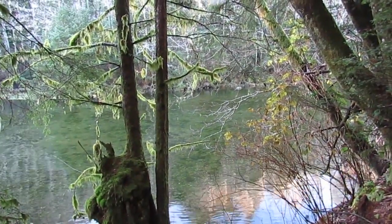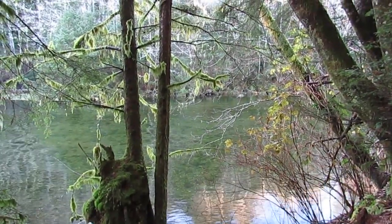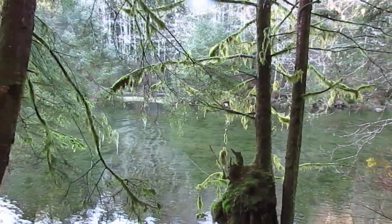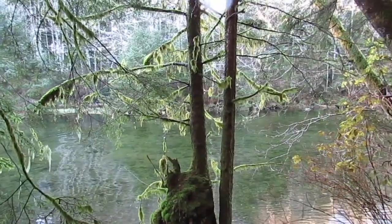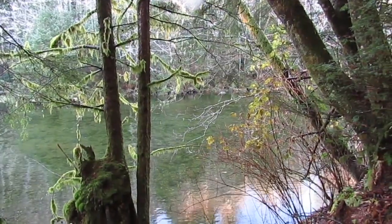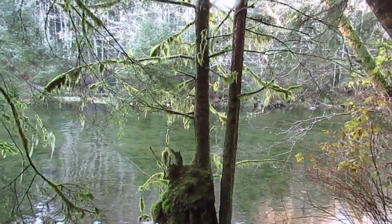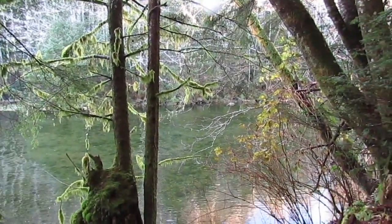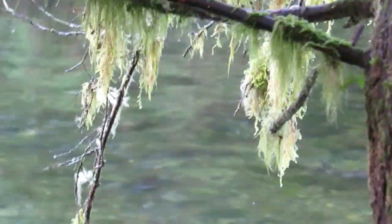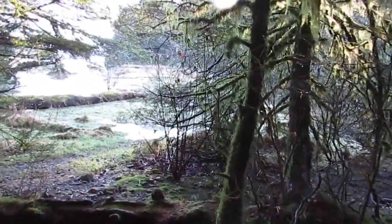Yeah, that seal's out here. I don't know, I just seen it go by. I can't seem to find a place to get a clear shot through the woods here. You see his wakes and stuff out there. Yeah, I'm having a hard time catching those seals, running so fast out there in that estuary.